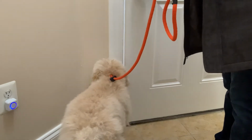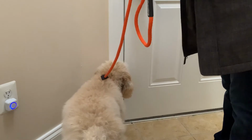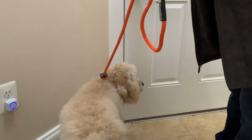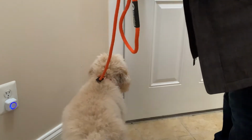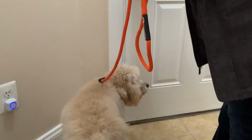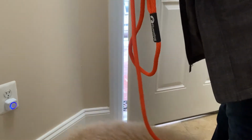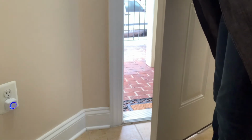So the more that she tries to go out, the more the door closes. And I know there's a TikTok video out there of someone slamming their dog's head in the door. You don't have to do that. So I'm trying. Pull her back with the leash if I need to. As she waits, she's kind of behind me right now, the more the door opens.